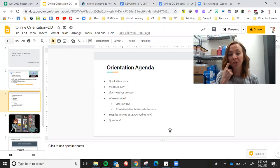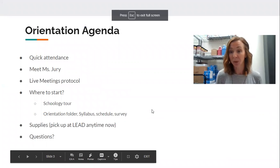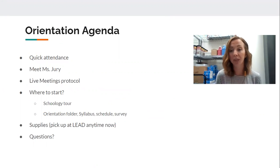Last thing I want to go over is supplies. So I have supplies ready to go. You are welcome to get your own supplies. However, I wanted to make sure everything was available for you so you don't feel like you have to go buy anything. So starting today, you can come to the Lead Innovation office, and all you have to do is come in and say, I need the Design and Draw Online Supply Kit. Okay, there's a big box of them right there.